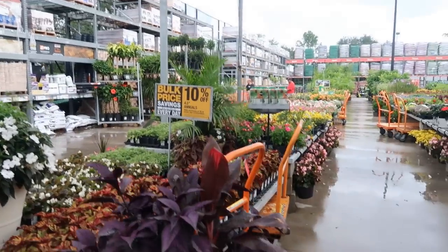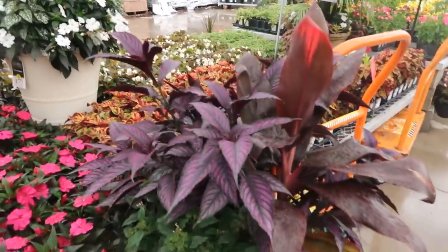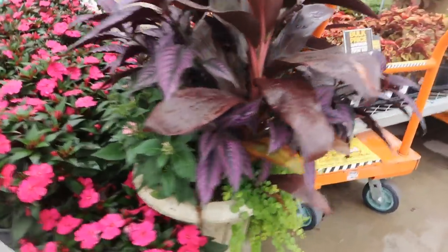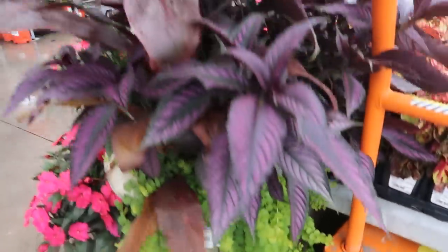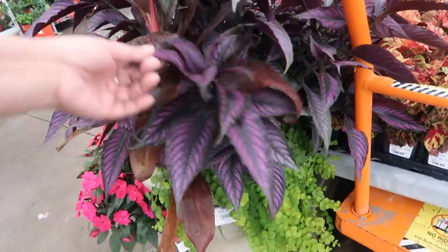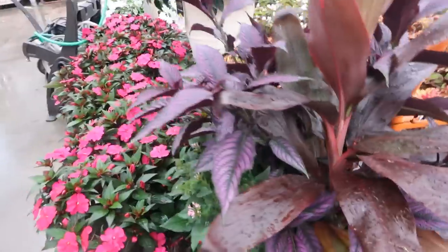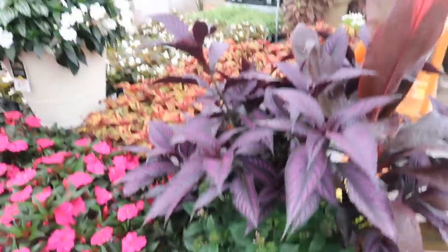Okay, so we're under a little bit of cover here, but you can tell it was raining here not too long ago. But look at this beautiful arrangement right here. And a nice, beautiful urn that's only $50. Gorgeous cordyline, purple shield, some trailing plants there. It's got that formula of the thriller, filler, and spiller. It's gorgeous.